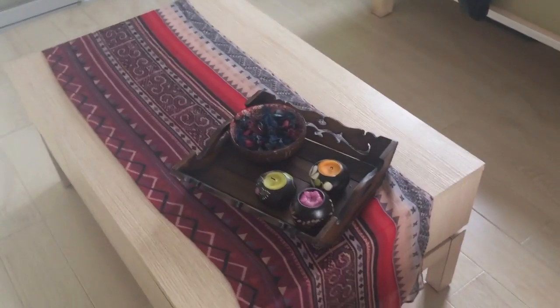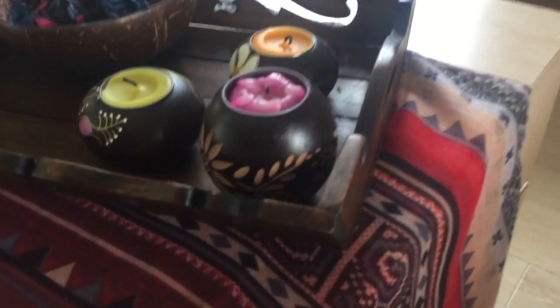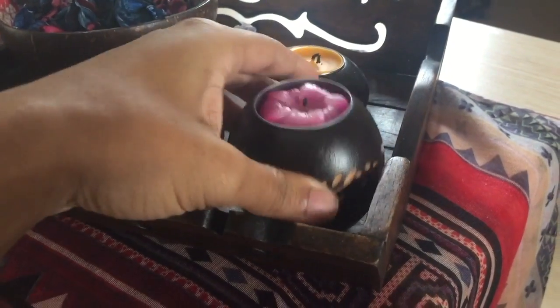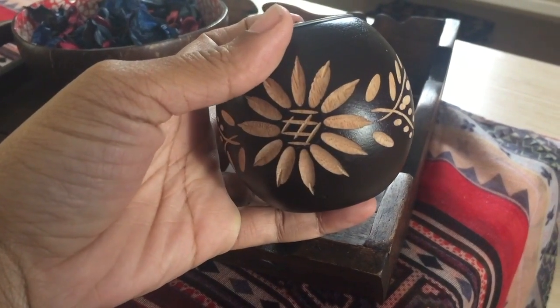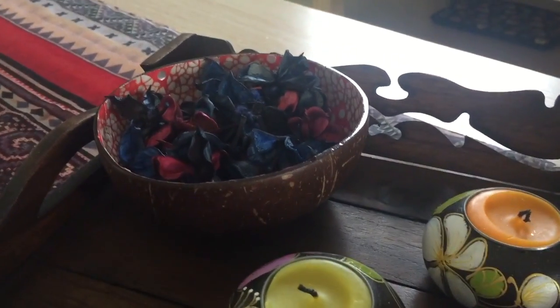So my TV's still there. I added some little knickknacks to my coffee table because it was really boring. And I got these really pretty candles, and they're hand carved, I think. Little votive candles on the inside. And a coconut bowl with some potpourri in it.